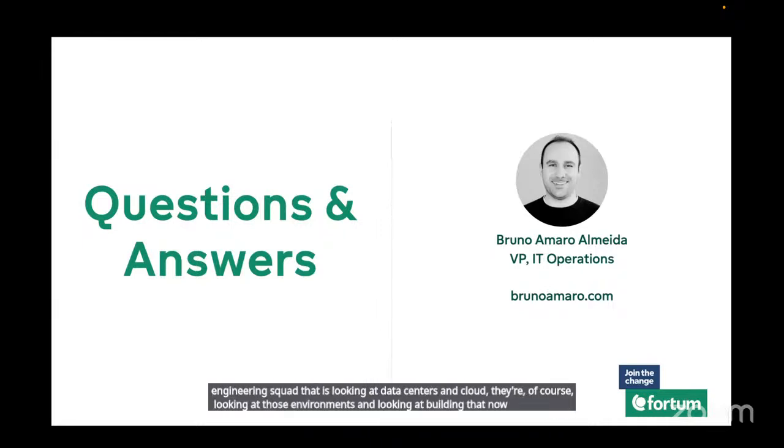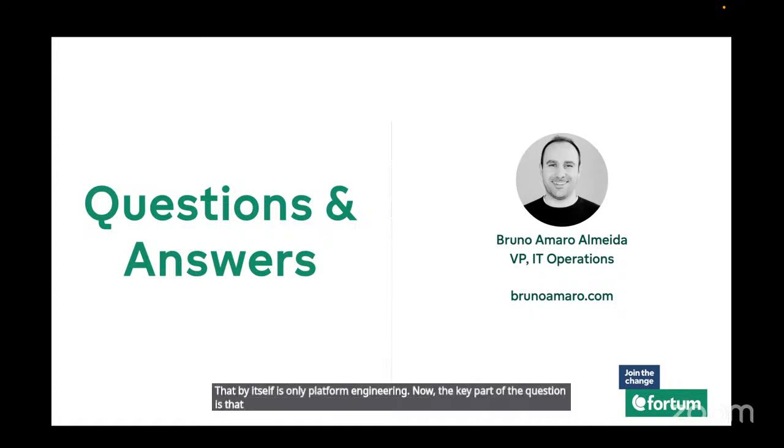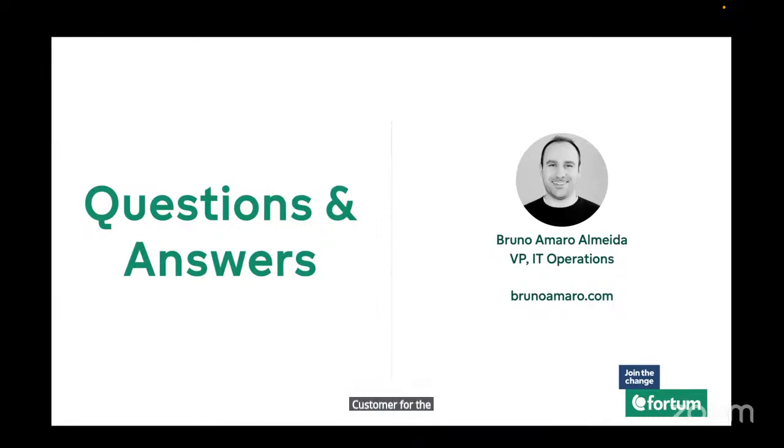Now, that by itself is only platform engineering. The key part of the question is how that relates with different security teams. This is maybe one of the key aspects: you need to understand the different responsibilities of different cybersecurity teams across the company. For instance, the security operations center does very operative work, they are not doing engineering. They need to work very closely with us. They are maybe the main customer for the cybersecurity platform squad, but that is one very clear relation.